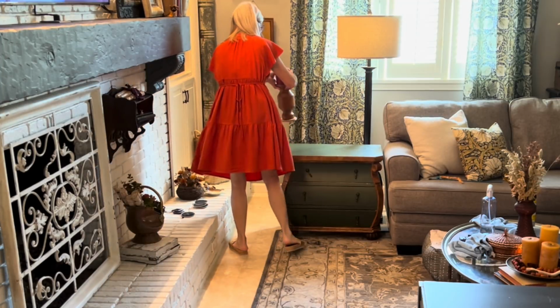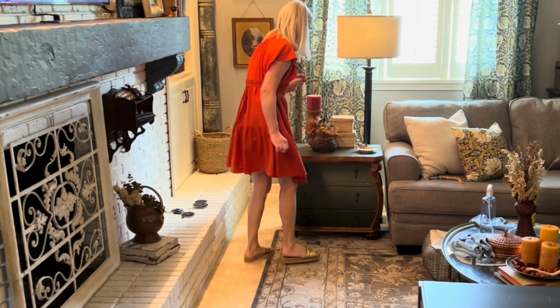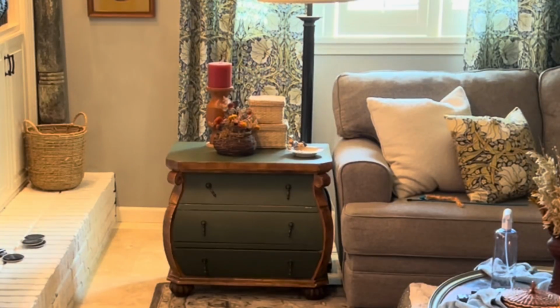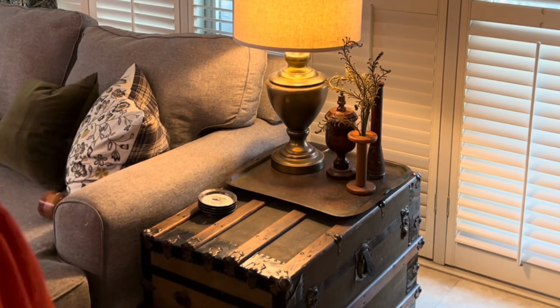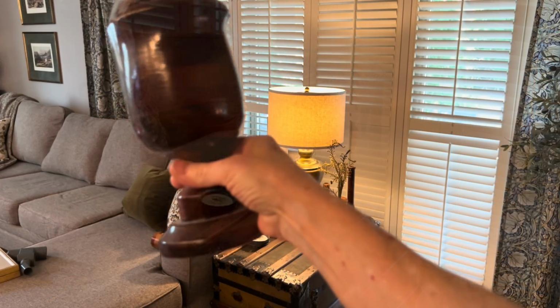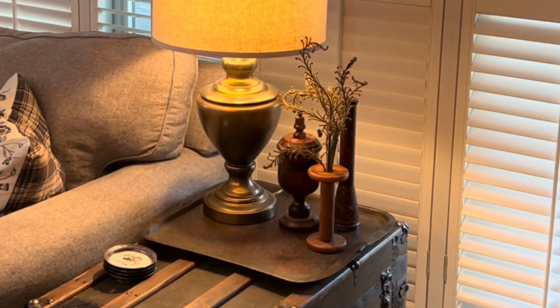Then I just added the fall decor that had been on the previous side table. These were mostly all thrift store finds too. I'm using an old trunk as a side table at the other end of the sofa and wanted to add this unique wood canister next to some old wood spools. Since the trunk has wood ribs, I use a thrift store brass tray to keep everything level.